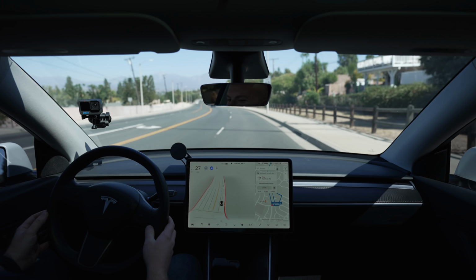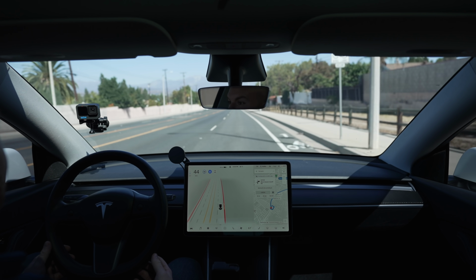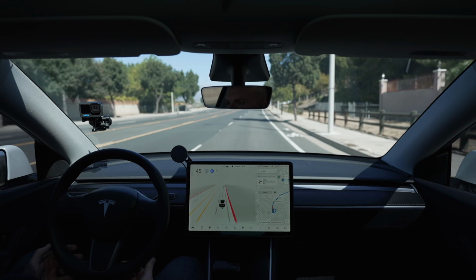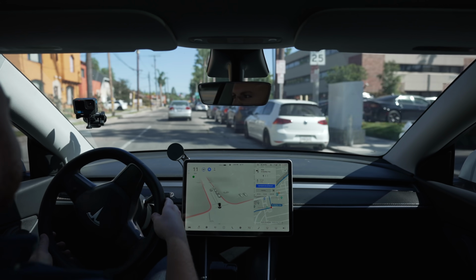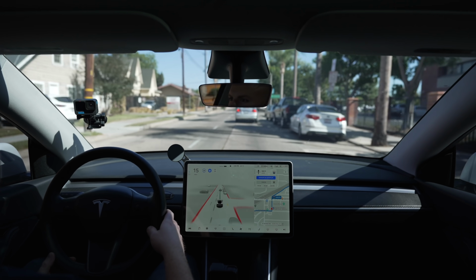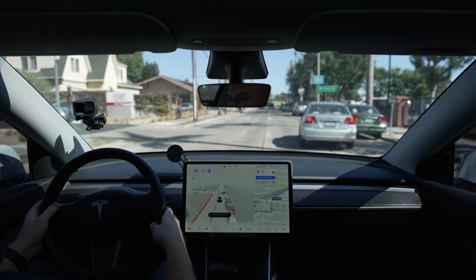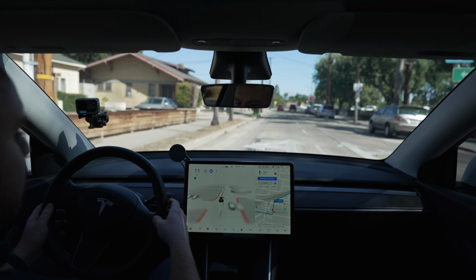Whoa! Wow. Like, that was like a performance model acceleration into that turn. Which this is the performance model, but yeah, I wasn't expecting it to take advantage of the speed. Go for it. This person's parking. Oh wow, so it is getting around them. That was impressive.